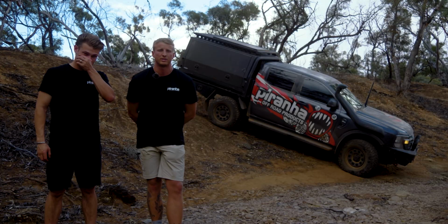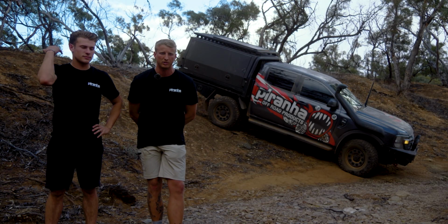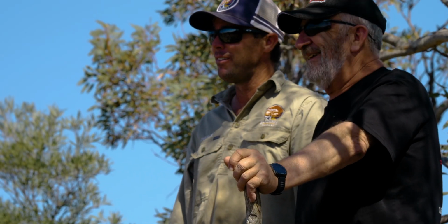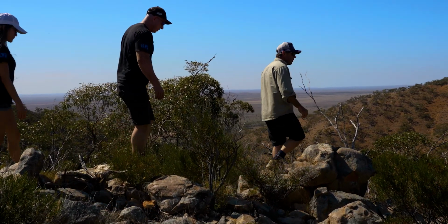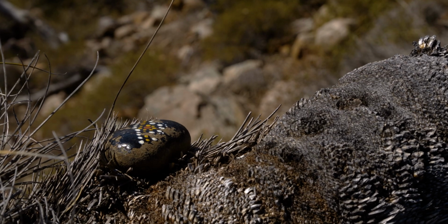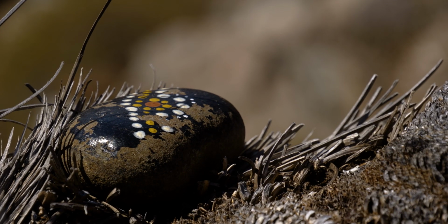It's just been a true blessing on this trip to have lucked out so much with the locals just being so open hands and showing us their knowledge in their backyard. It's really been amazing. And there's a thing called SA rocks and you find them hidden everywhere, especially across Bendleby, and people plant them in cool locations like this.